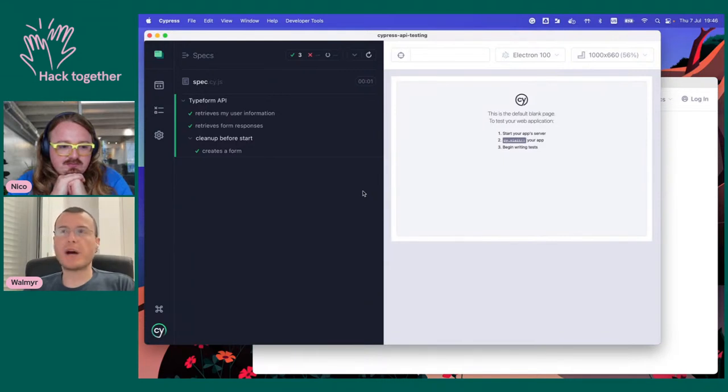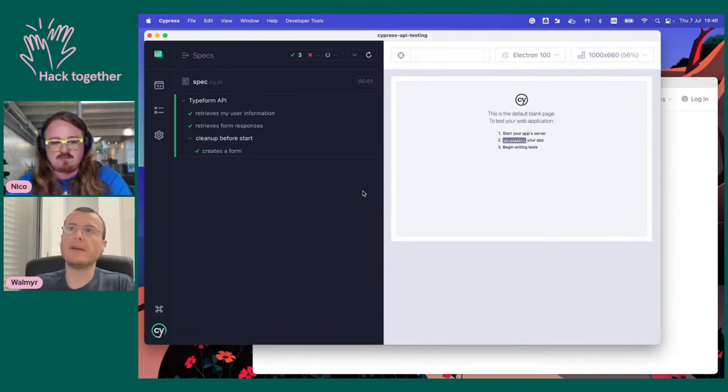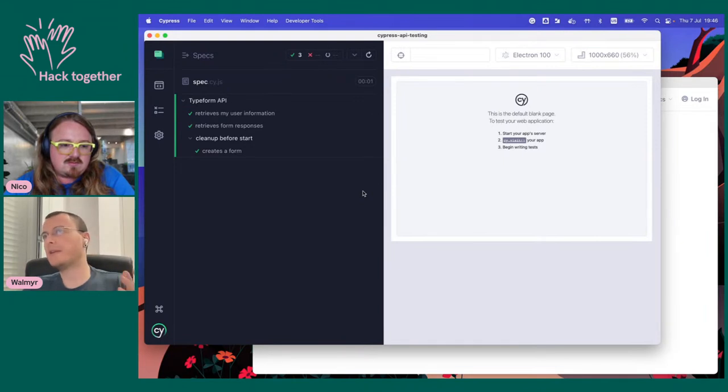I would say both options are valid. It's a matter of preference. Even if you are creating your own workspace for testing, you don't want to leave trash. You don't want this workspace to have thousands of typeforms in there. So I think it's always good to do some cleanup every now and then. And if that's the case, then you wouldn't need to do the cleanup in the test itself. You could have something like a cron job that every week deletes all the forms and everything, but I don't see one being better than the other, to be honest.